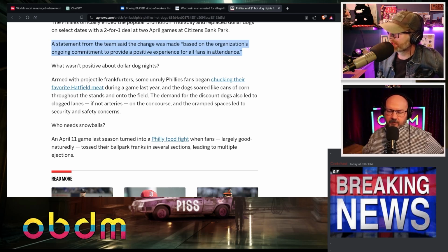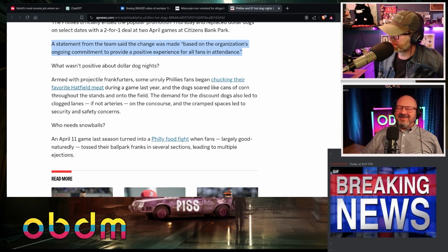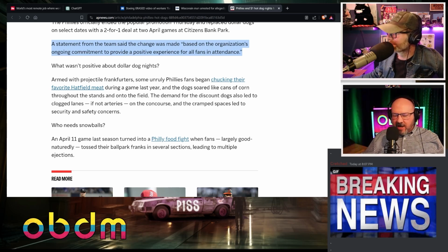Armed with projectile frankfurters, some unruly Philly fans began chucking their favorite Hatfield meats during the game last year. Throwing them back out on the field. I like it. And the dogs soared like cans of corn through the stands and onto the field. Soared like cans of... What the hell does that mean? It literally says that.